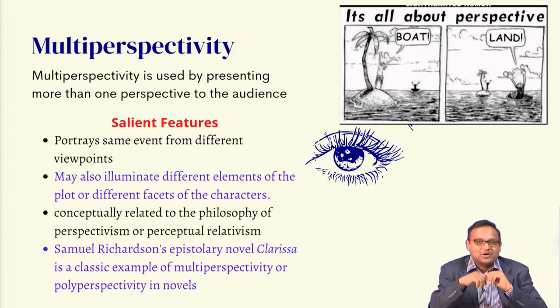Philosophically speaking, it is related to a concept called perceptual relativism or perspectivism, so that when we combine all our perspectives, we would be able to club all of them together and get a holistic perspective.